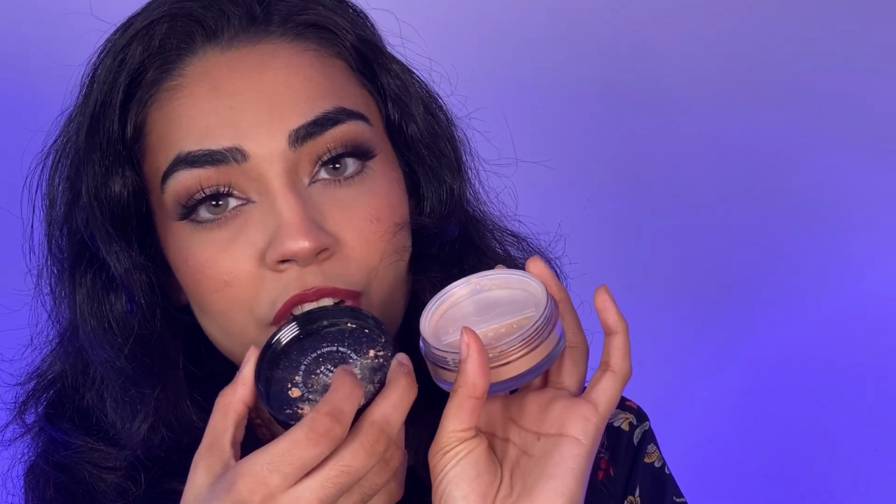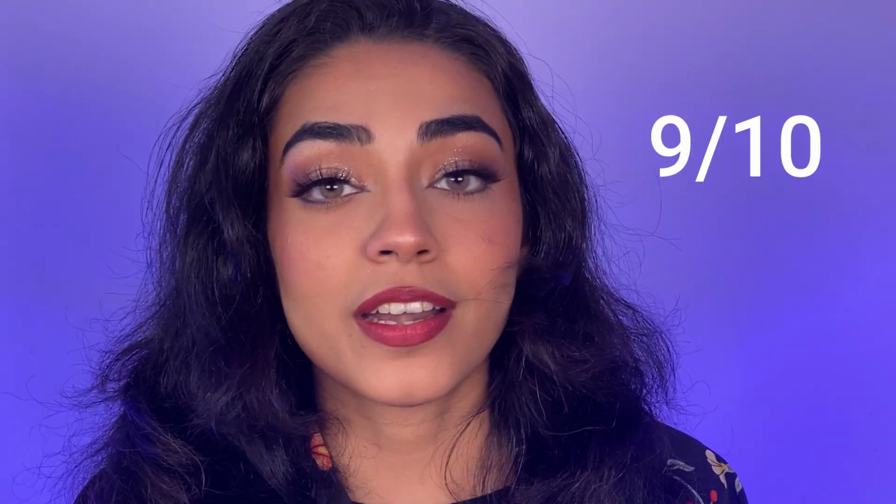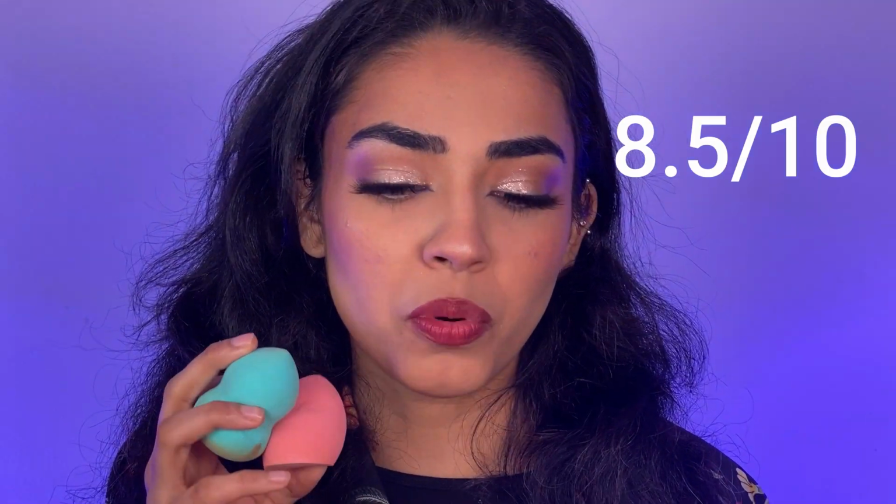For the other setting powder in medium beige, A, it wasn't in my shade, and B, for some reason, this doesn't feel as lightweight as the transparent one, but it is pretty good still. And it did get the job done. I am not creasing. I would give that a 9 out of 10, just because I got the wrong shade. These in general, I would give them like maybe an 8.5 out of 10.